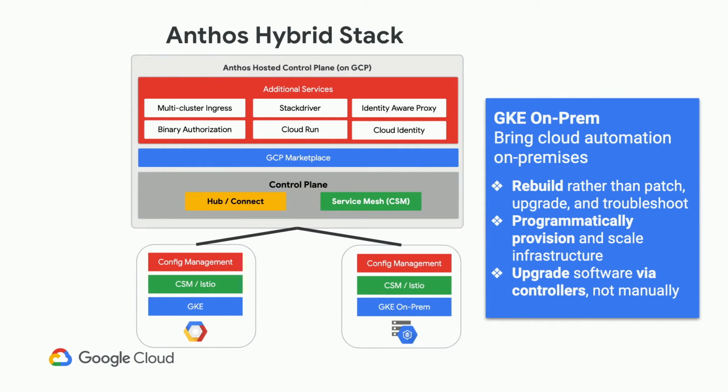GKE on-prem is basically bringing the same open source technology and cloud automation to your environments. So you can build your application one time and deploy it anywhere, whether it's on-prem or in cloud. We provide a declarative approach for enterprise customers to manage cluster provisioning and resource provisioning in your environment. And you can easily automate these kinds of pipelines.